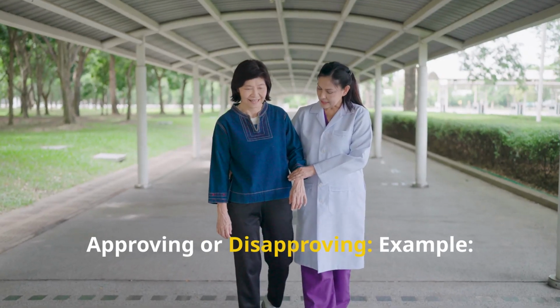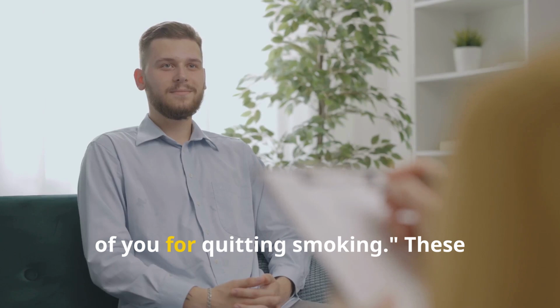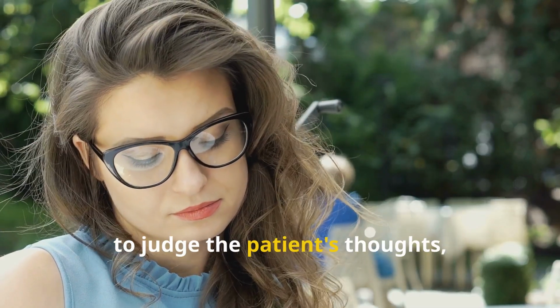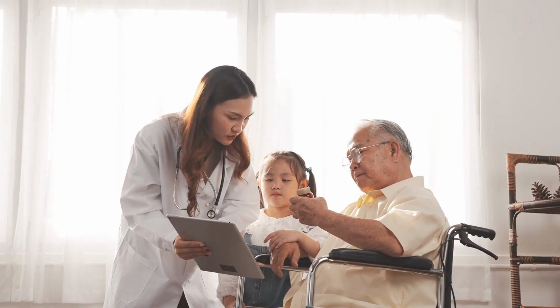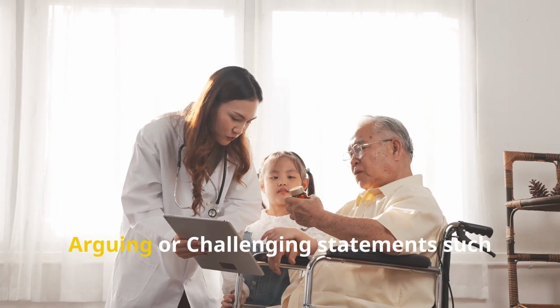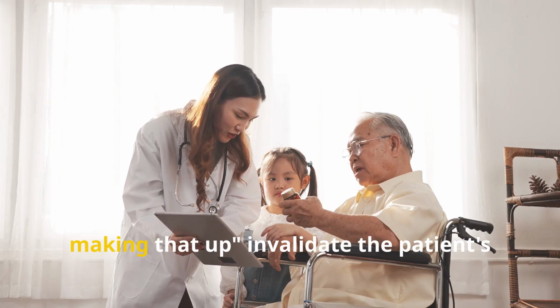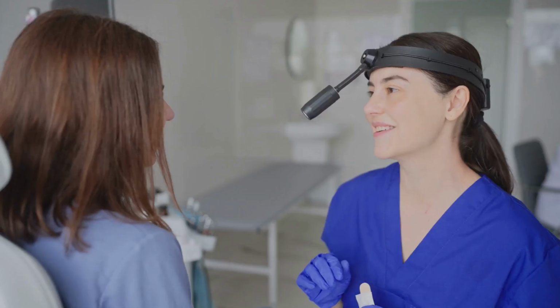Approving or disapproving. Example: "That's a terrible idea," or "I'm so proud of you for quitting smoking." These statements imply the nurse has the right to judge the patient's thoughts, feelings, or behaviors. Arguing or challenging statements such as, "That's not true," or "You're just making that up," invalidate the patient's experience and can damage trust.